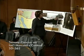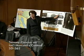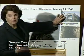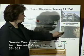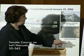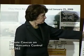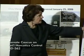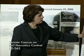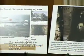This is what the warehouse looked like from the outside. As you can see, it's not a decrepit building. Somebody bought it. It's used for no other purpose than this. And of course, this is the interior of the tunnel itself. And so you can take a look. Well, this is a different tunnel, but it has the same very sophisticated architecture.